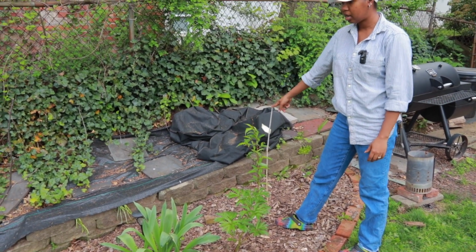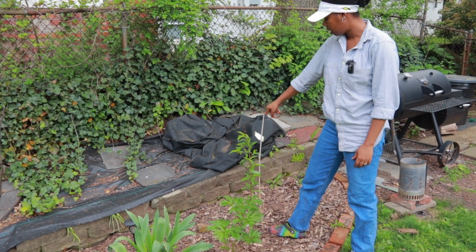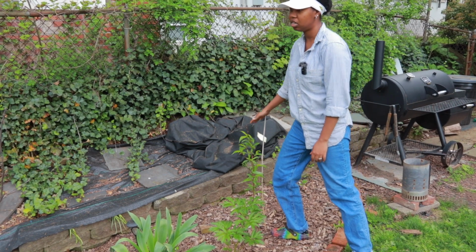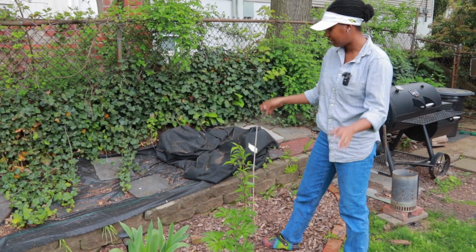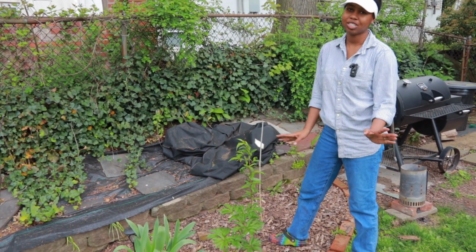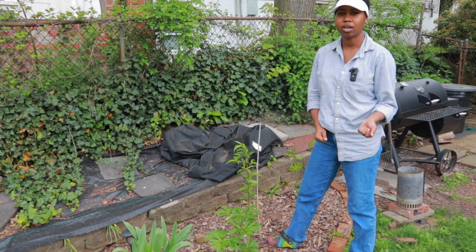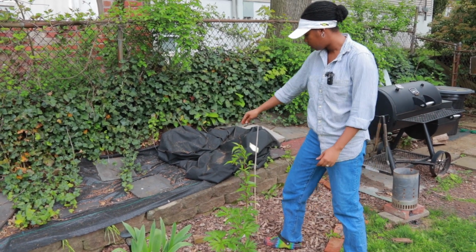I originally had another full-grown peach tree. Oh, the Belle of Georgia. I accidentally ordered a full size, and this year I wanted to kind of replace all of my accidental orders of full size trees and replace them with dwarf varieties. I did not just toss those trees. I went ahead and either posted them on Marketplace, or I gave some of them away. This one is doing really well.